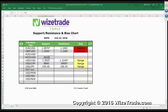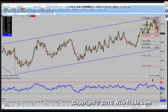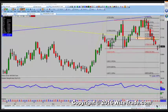69.50. If Kiwi breaks through that, it's over. I'm just going to tell you right now, if the Kiwi breaks these lows at 69.50, it's done. Kiwi's finished, coming down to the mid 60-cent level. That should not be broken, at least not today, but if it does, that is going to be a problem. Now, resistance. Remember, we have a hammer yesterday. Resistance is right where we're at, basically.